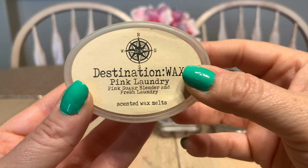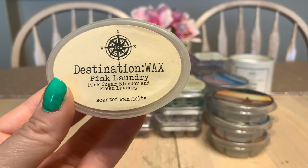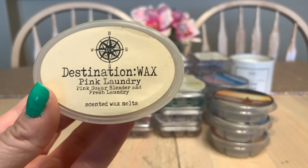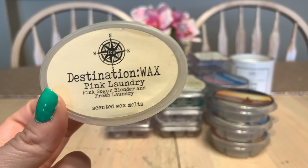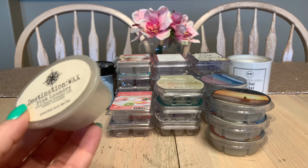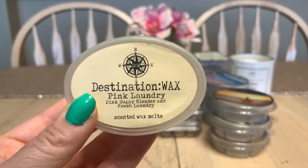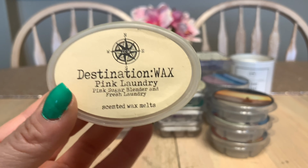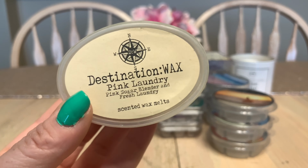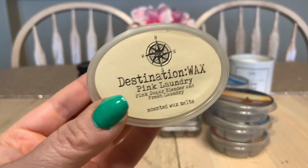And then we have a few Destination Wax little scent shots to talk about. First off, we have Pink Laundry, which is described as pink sugar, blender, and fresh laundry. Now, this is like the same as any vendor does. Say for example, Super Tarts, they have Minerva, but it's one of my favorites. And again, I don't care, I'll buy it from all vendors that I love. And if you can't get it from one vendor because they're not open to that yet, then you can get it from another one. And when your other vendor opens up for Pink Laundry or whatever scent, you can get it there too. Anyway, love this one.